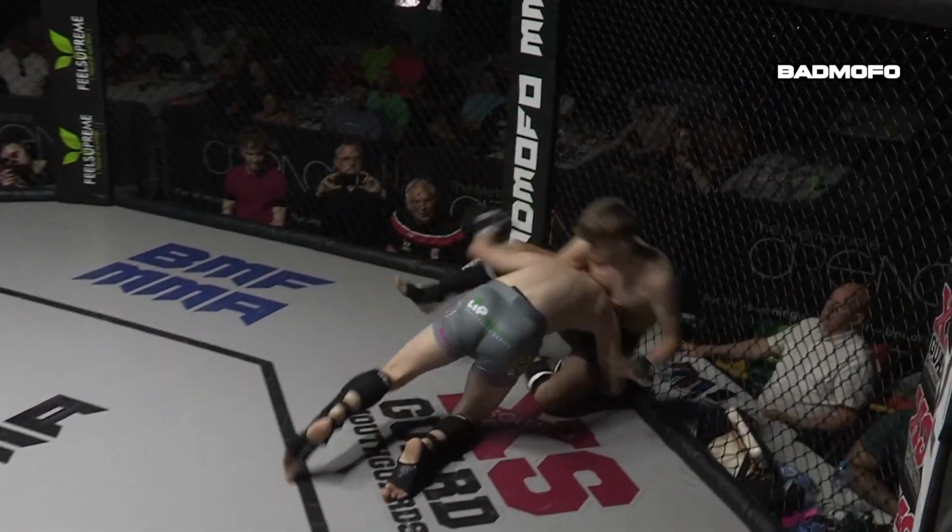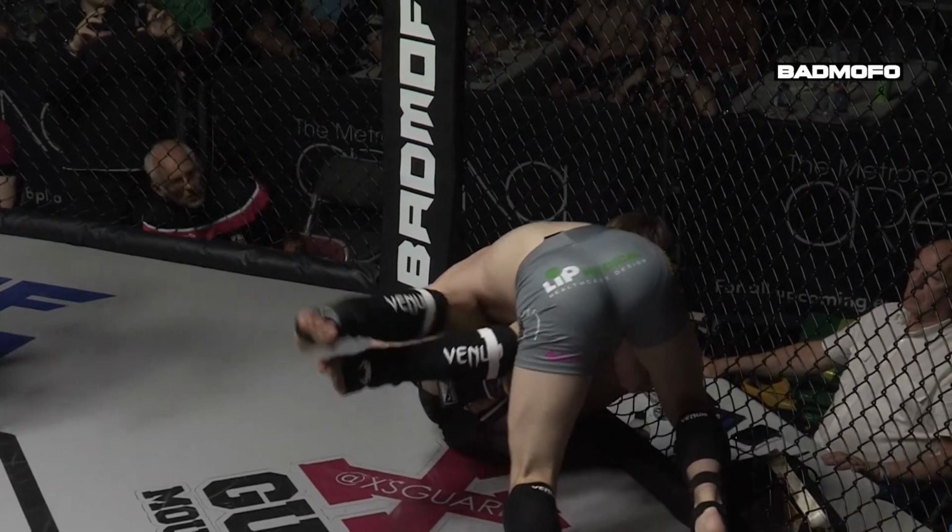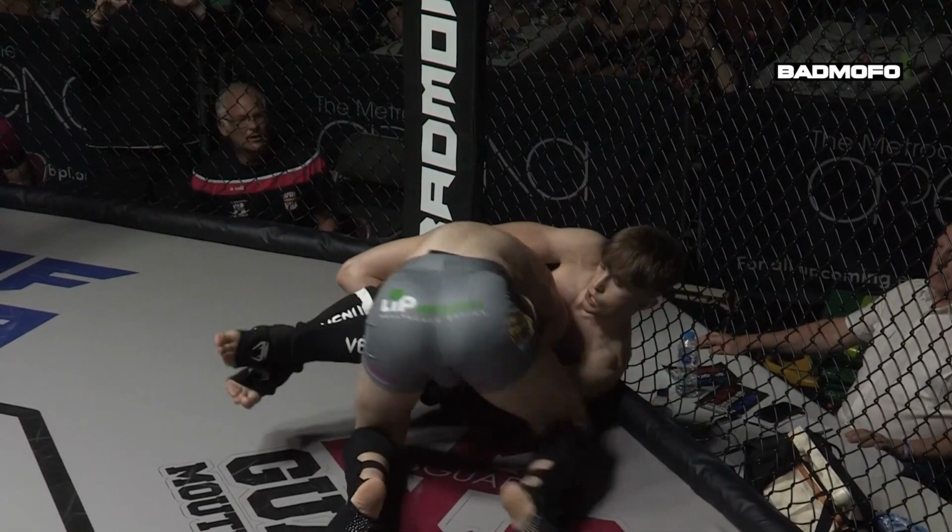Oh, immediately fishing for a guillotine. Oh, can he knock him in the guard? See, Callum very smart here, moving over to the safe side and against the cage, making it as difficult as possible to lock up that choke. Yeah, there's no finish there, is there?